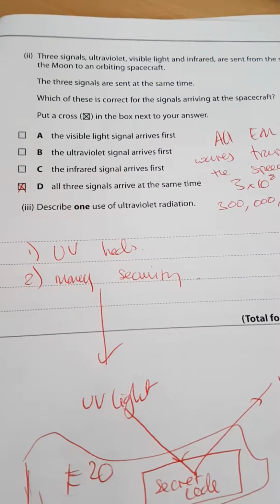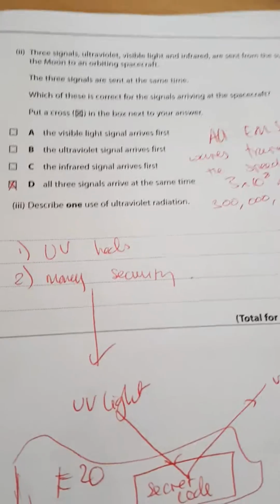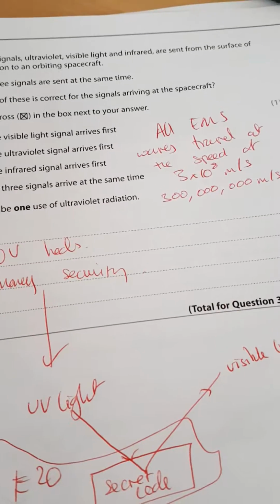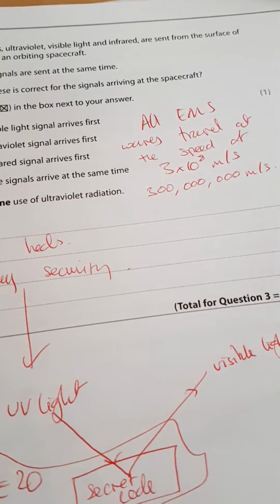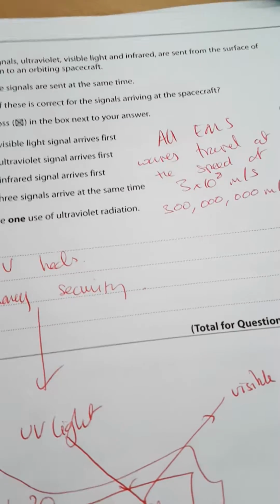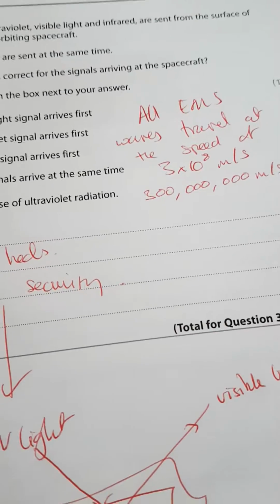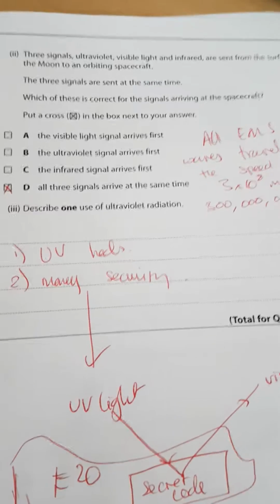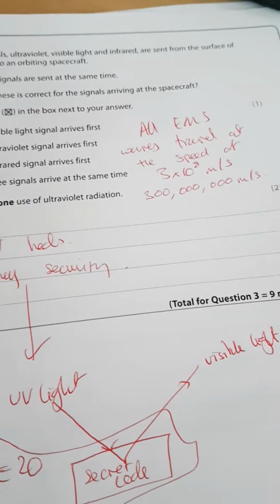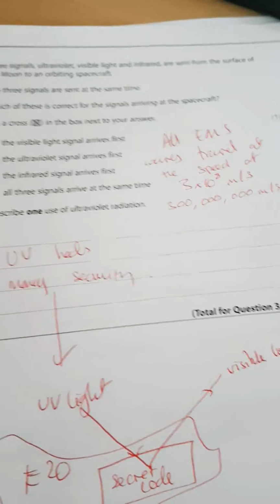because every single one of the electromagnetic spectrum travels at the same speed, which is 300 million meters per second. That's the speed of light. That makes sense because visible light is one of the parts of the electromagnetic spectrum. So every single one of those travels at exactly the same speed, which happens to be 300 million, or 3 times 10 to the 8, same thing, meters per second.